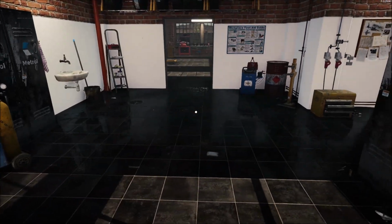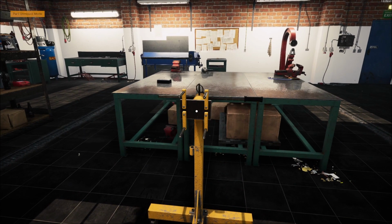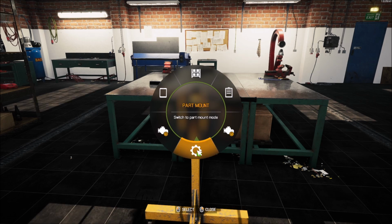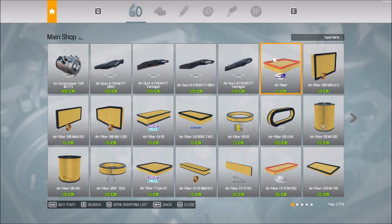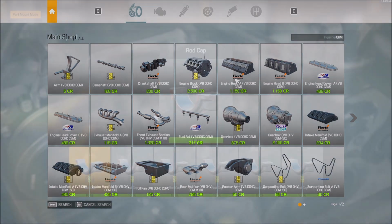So what I'm going to do now is walk over here, clear out my inventory, and we are going to create. Damn, I can't create. All right, so I'm going to have to go car parts, go CGM, and then I'm going to get some car parts. All right, and then we will be back. So give me a few seconds, and we'll be back.